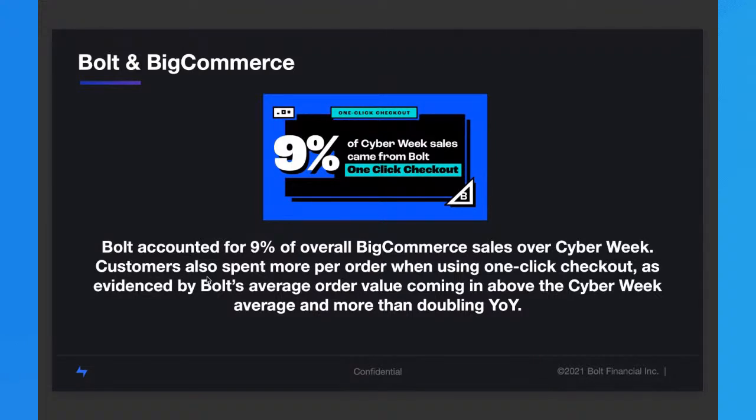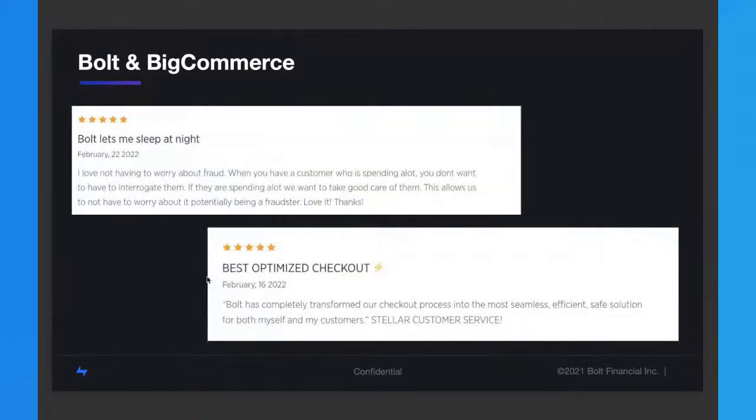Excited to see that nearly 10% of BigCommerce's Cyber Week sales actually came from the Bolt one-click checkout. And as you can see here, customers also spent more per order while using Bolt one-click checkout, as evidenced by our average order value coming in above the Cyber Week average and more than doubling year over year. And here's a few reviews just from a couple of Bolt customers who are on BigCommerce.